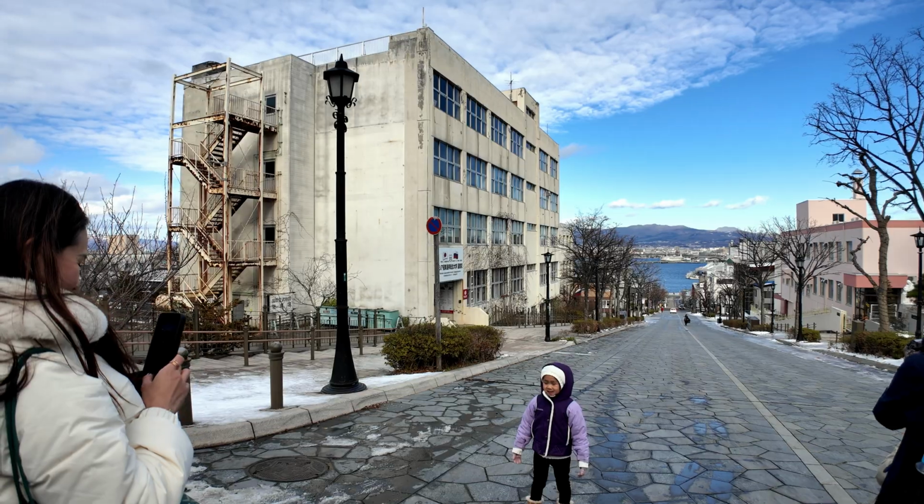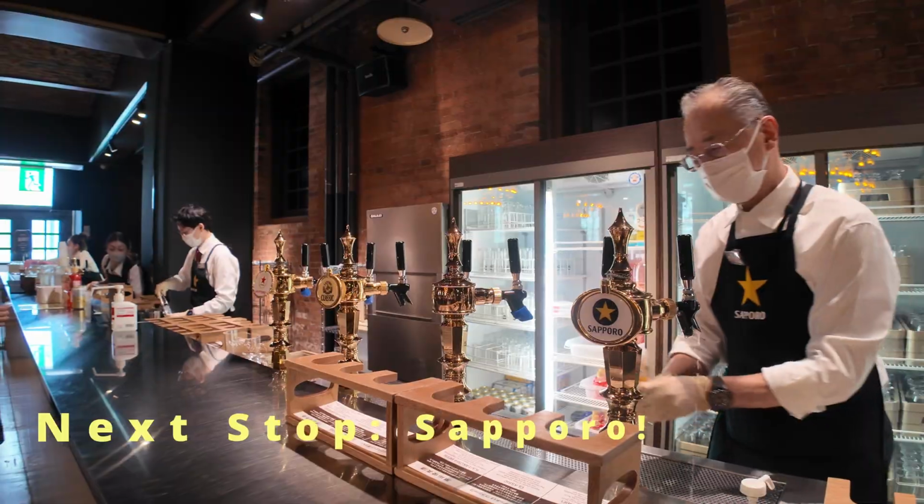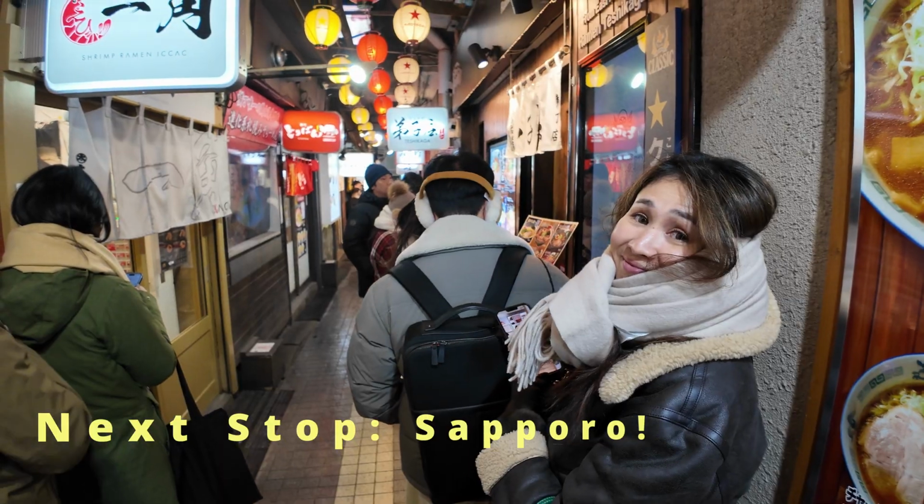And to that, it's a wrap in our visit to the southernmost city in the north of Hokkaido, Japan. From here, we make our way even further north to the famous city of Sapporo, where we continue our journey in discovering Hokkaido in search of amazing experiences and delicious food.